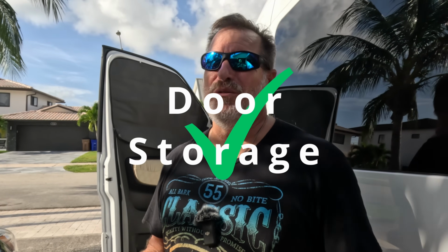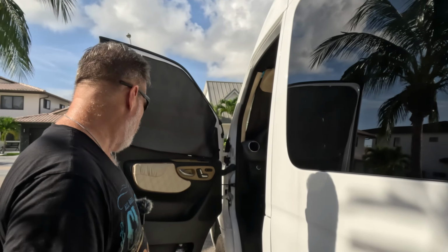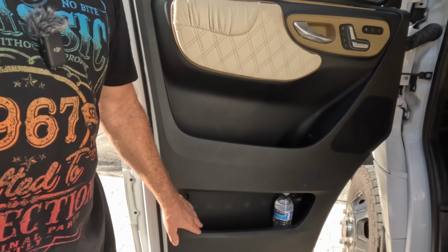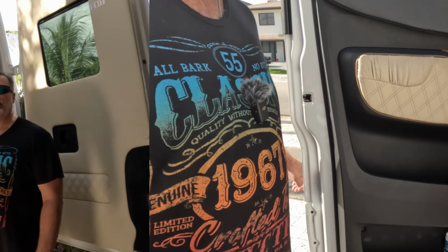As far as storage goes in the Patriot, it is a challenge. I will tell you that we were very creative with where we found to store things. In the front doors, both sides, they have these trays that really you can't get to while you're driving, but we stored our extra bottles of water in here.